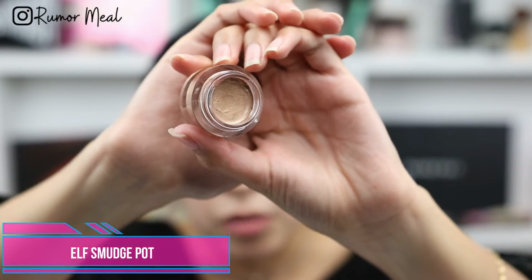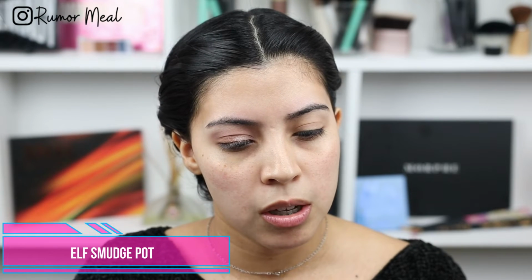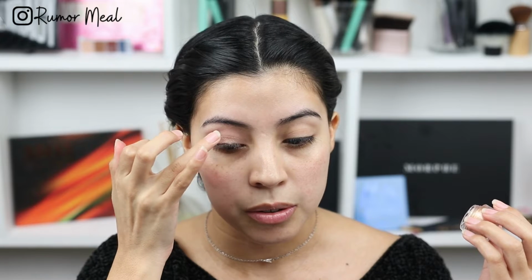I do want to try this little smudge pot that Tenaj bought, and this is from e.l.f. of course, and this is in the color Back to Basics, which is really interesting. This is what it looks like as I take off that cap, and it's very much a cream based eyeshadow, and I'm gonna put that in the center.